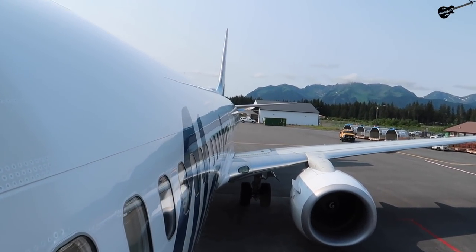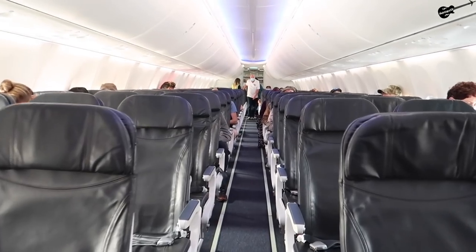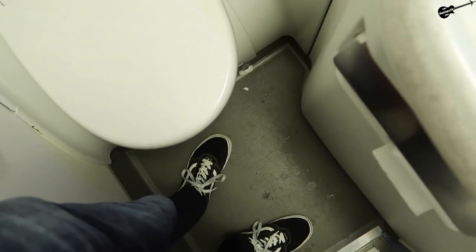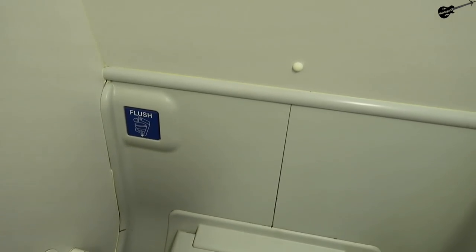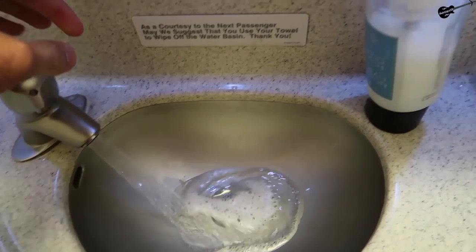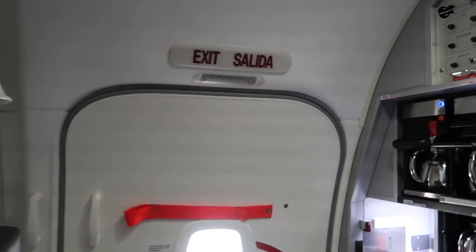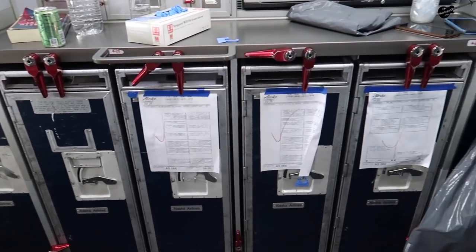I did get a chance to get off the plane and film the outside a little bit, as well as walk through the cabin and check out the lavatory in the back, which is nice. It's a decent size, pretty typical of 737s. No changing table. As usual, there are some toiletry items in the bin, and the sink has good water pressure. And here's a look at the aft galley, which is a pretty nice galley.